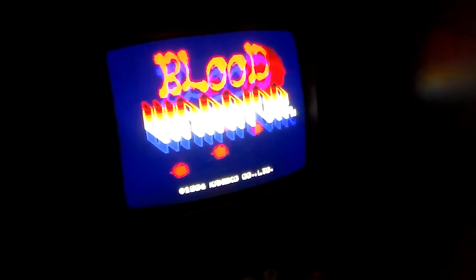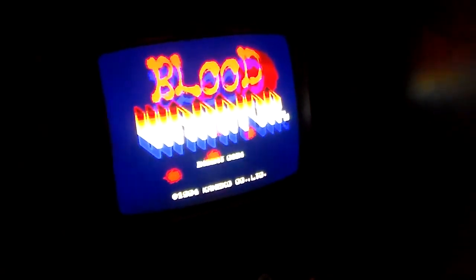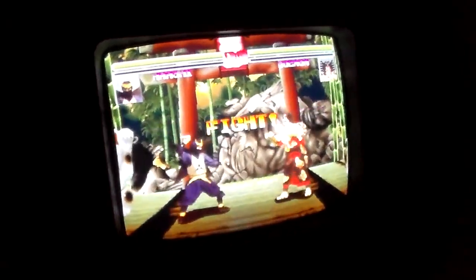All right, folks, so there you go. That is Kaneco's Blood Warrior. This was actually the sequel I have read to Shogun Warrior or something like that. Their first one. And then in the second one, they kind of decided to rip off Mortal Kombat more, so they kind of went this way.